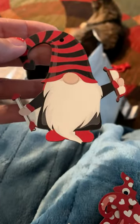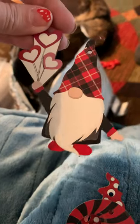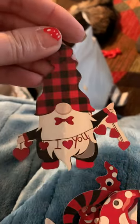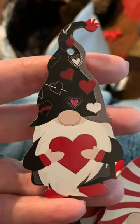Oh my word, it's got a little bow and arrow. So these are going to go up on my Twiggy tree. I'm going to take my ornaments off and my Valentine gnomes are going to go up on there. Oh my goodness, they're so cute. So I will do a short after I get it all decorated. And so keep an eye out for that, guys.